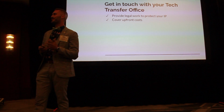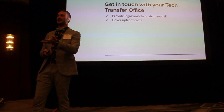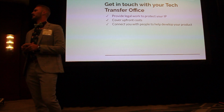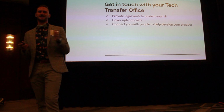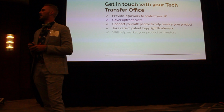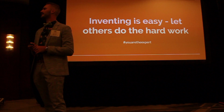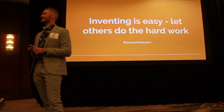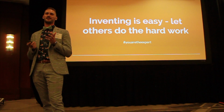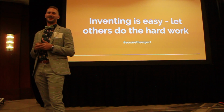The nice thing about tech transfer is if you have this idea and they like it too, they'll fully fund your idea in exchange for partial ownership. They'll also connect you with people to help develop your product, like engineers like myself, and they'll take care of any patent or copyright work, and they'll help you market your product to investors, which is really great. So my last note is inventing is easy, let others do the hard work for you. As a medical student and a physician, you are the expert, and engineers like myself will always go to you for your advice. So that's all I have for everybody.